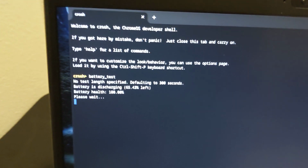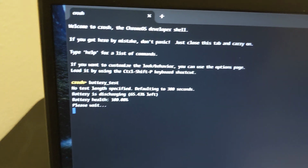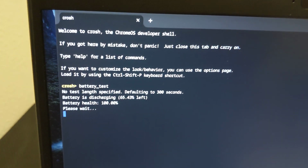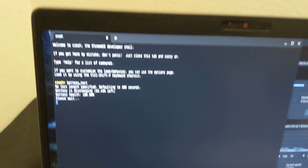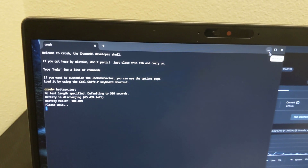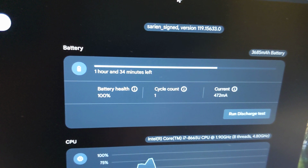So after getting it, I did a battery test through Croc, and it was at 100% battery health, which really surprised me. It's a 4-year-old laptop, a 4-year-old Chromebook that is, but the battery says it's at 100%, which is really an added bonus. I was thinking this would be at like 80% or 70%. So again, I purchased this for $77 after tax. It was around $80-something. It was free shipping. The battery health says it's great.